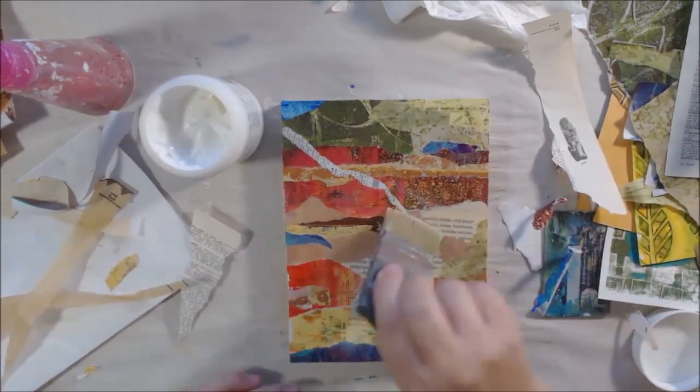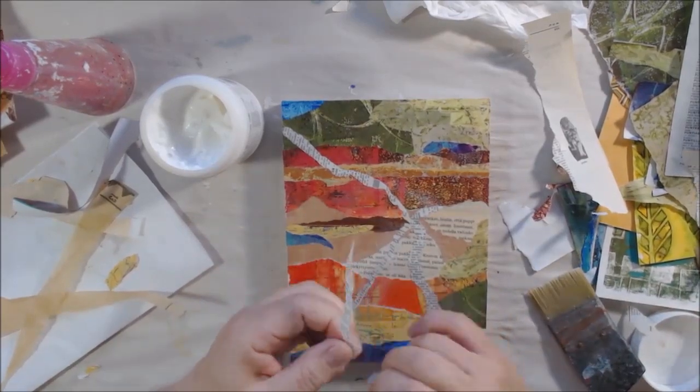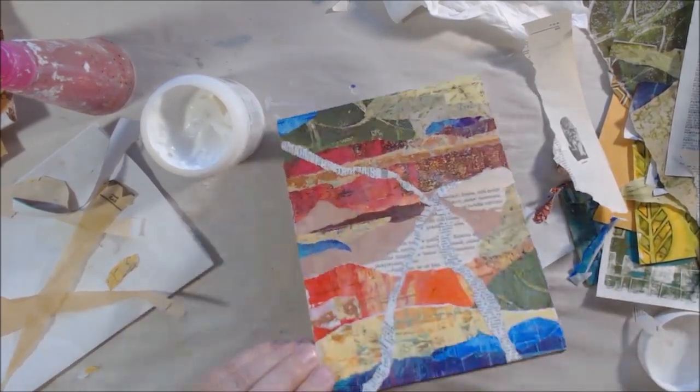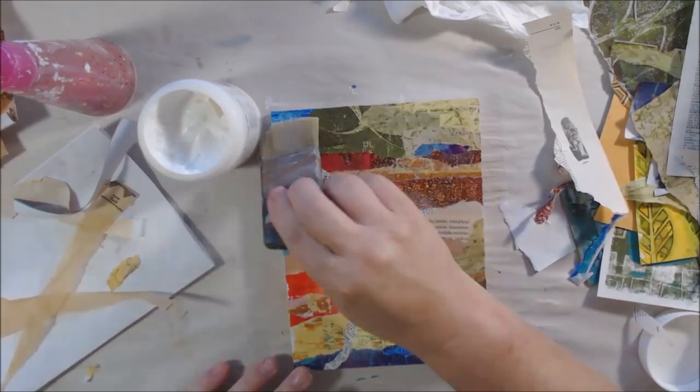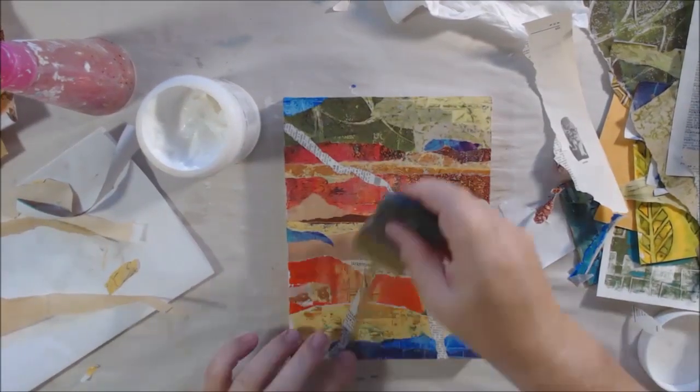Oh wait, I'm wrong. I found it in very small print. It says Australia on it. So, yeah, this must be a place in Australia.